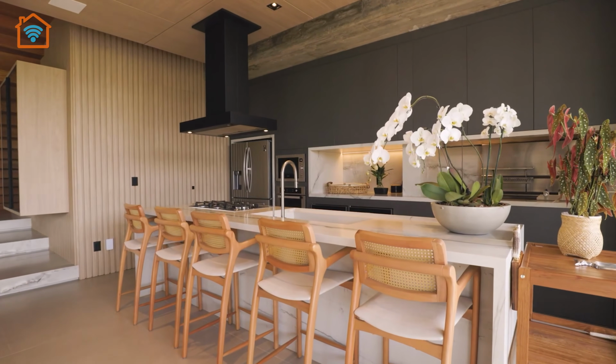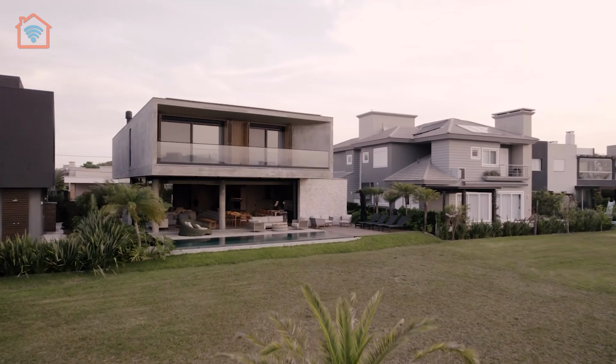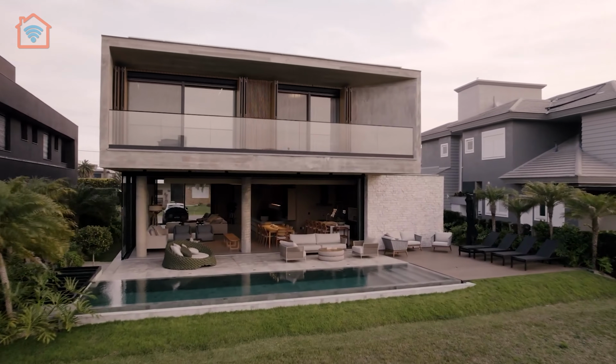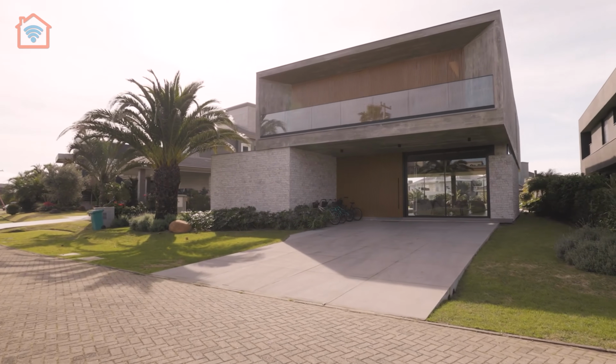On the left side, the auxiliary kitchen, service area, bathroom, and storage room are camouflaged in a stone volume that we expect to be covered by vegetation. Wood, stone, glass, and exposed concrete were the materials chosen for the materiality of the house.